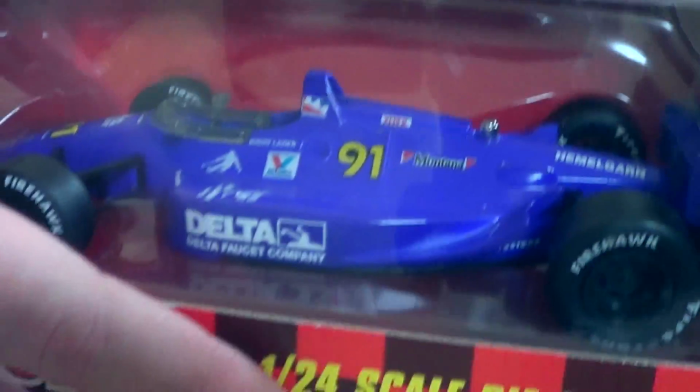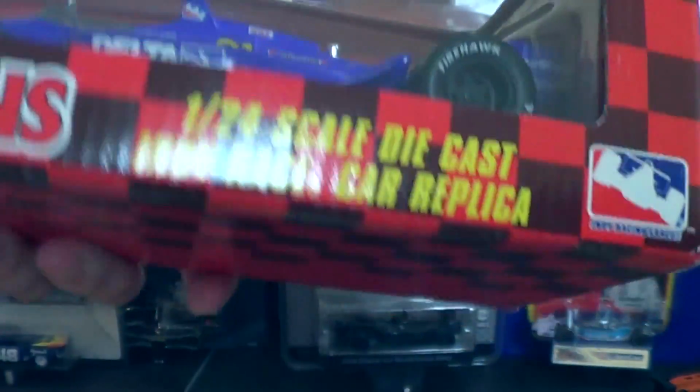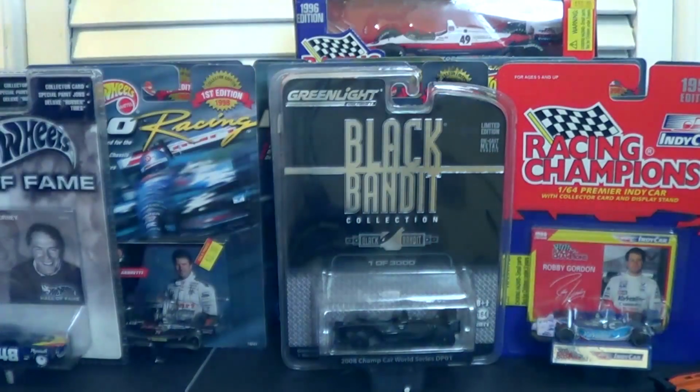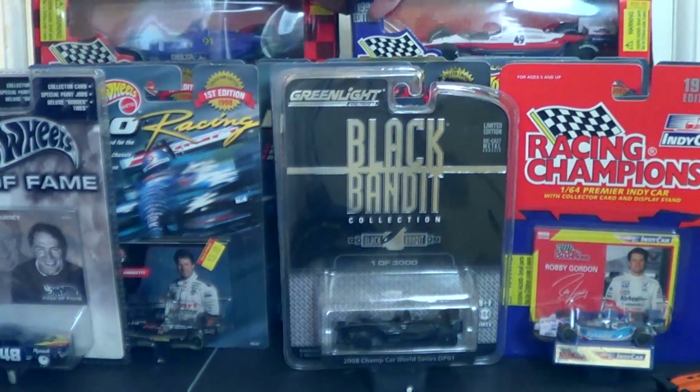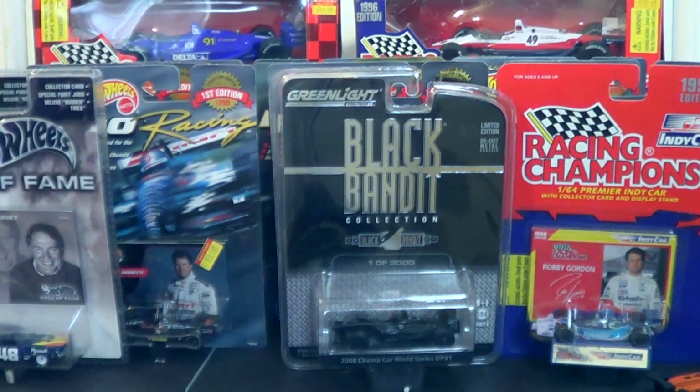Buddy Lazier car. It's on the oval aero kit rather than the road course kit, but I don't know if that really looks any better, honestly, than the road course one for Racing Champions. But yeah, there you go. A fantastic score, one of the best scores I've ever had.